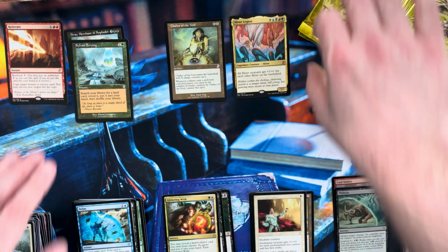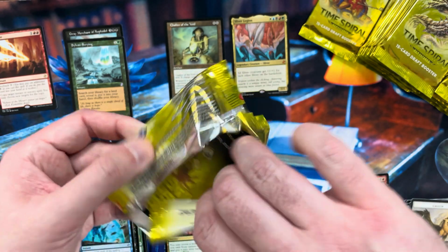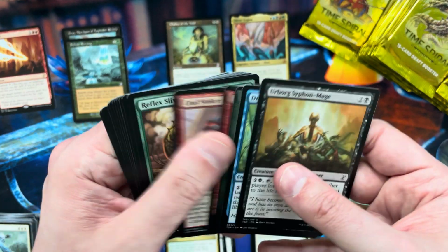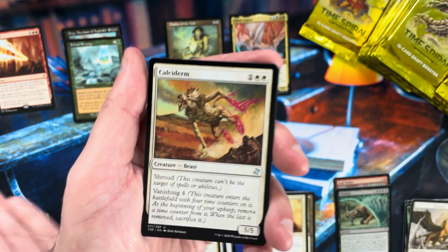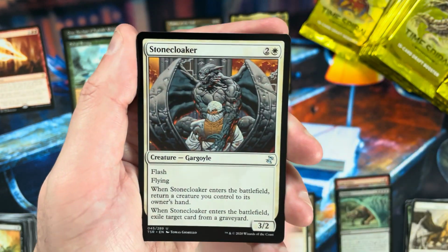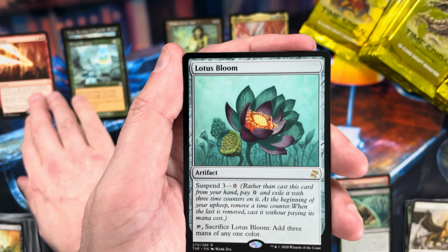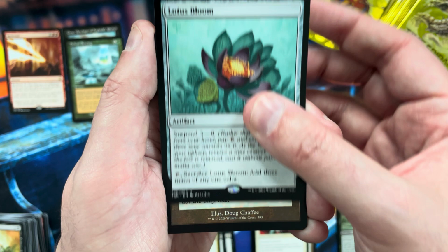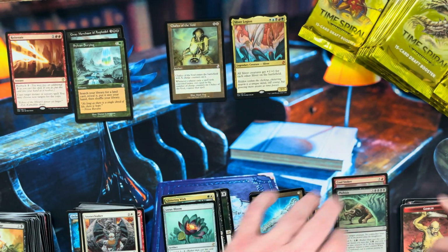Okay, cool. 2 packs to go. Pact of Negation, I think is $10 or $11 at this point. So those are a few rares, just regular old rares that are solid value, $10 to $13. All right, Calciderm, yeah. Charrumbler, Stonecloaker. Lotus Bloom. I love the card. I think it's fairly iconic with the art, but I don't believe it's above the $3 mark. And a Crystal Shard after that. Okay, neat.